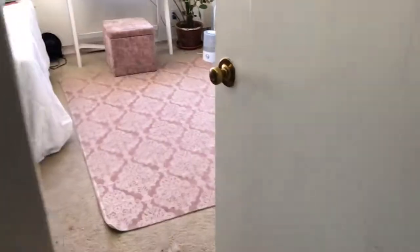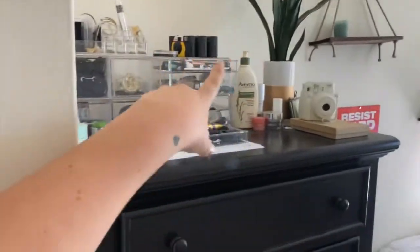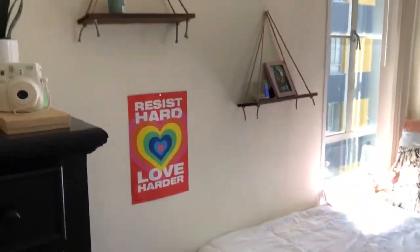But I'm pretty sure Megan's gonna do an apartment tour on her channel, so you can see that in her video. But I'll have her channel linked down below so you can check her out. And then here is my bedroom. I'm just gonna do an overview. Nothing too special. We have a bunch of stuff, dresser. I'm starting to pack, so that's my packing stuff.